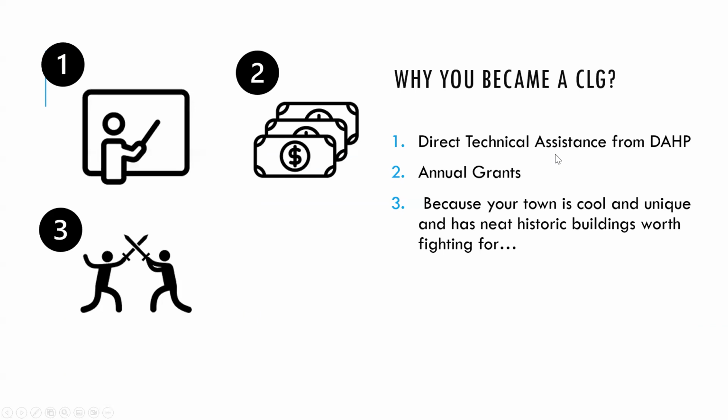Why did you become a CLG to begin with? A CLG is something that your community actually had to go out for. It's not something that you were just chosen for. You actually had to want to become a CLG. One of the main reasons is that you get direct technical assistance from DAHP, like this training.